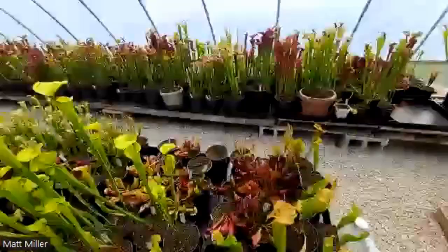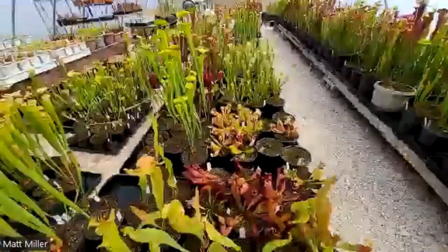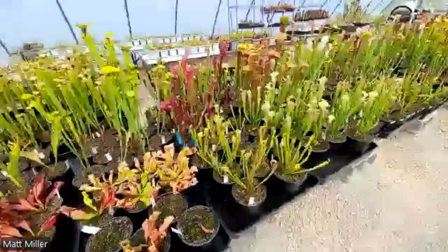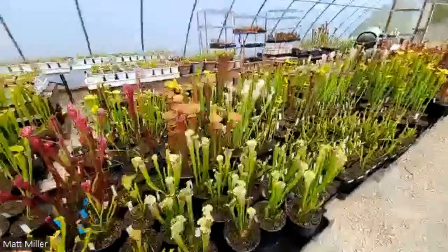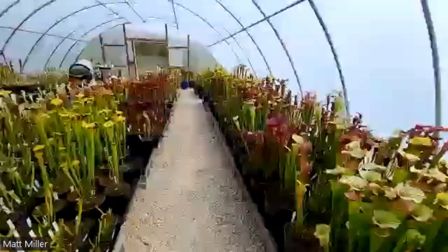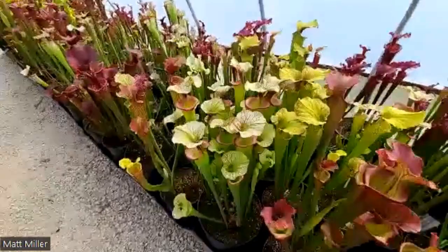Some of the shorter ones, the purpureas. A few purpureas here. Adrian Slack, really nice hybrid.